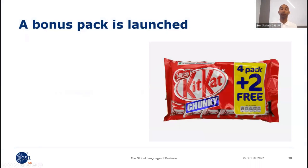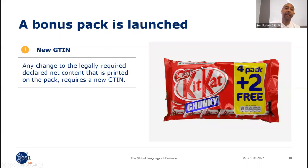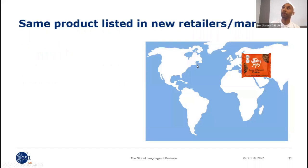So let's give you a couple of examples. I've decided to introduce a bonus pack of chocolate bars. So play along at home. Do you think you should give a new GTIN to that product? The correct answer would be yes. Any net content change requires a new GTIN. So forget bonus or forget free. If you've got two extra Kit Kats in there, then you've changed the declared net content. Any net content change requires a new GTIN. Even if it was only a gram, you'd need a new GTIN.